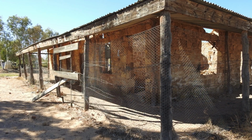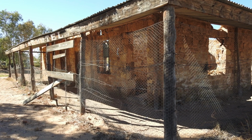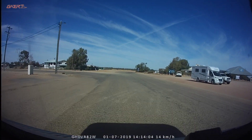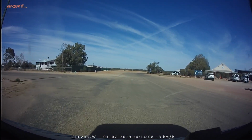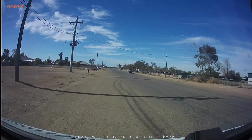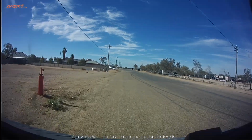Back in the 1800s, Birdsville was a bigger town than what it is now. It had a couple of pubs and this was one of them, the Royal Hotel. That building on the right hand side is the Birdsville Information Centre. It's quite a large building and has a lot to see inside. Today, Birdsville survives on tourism.